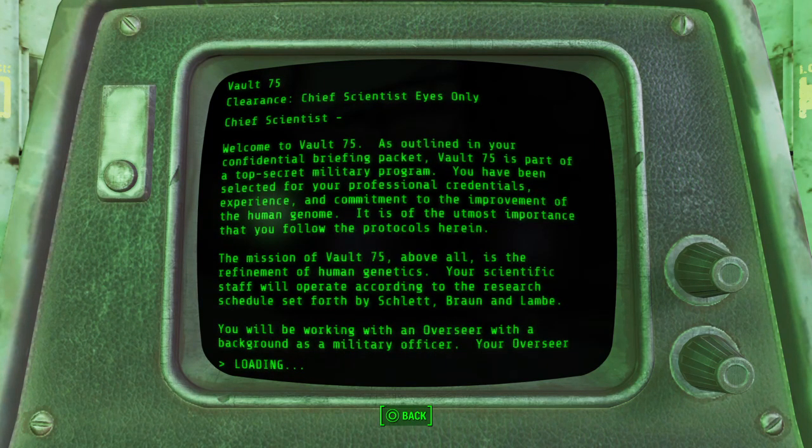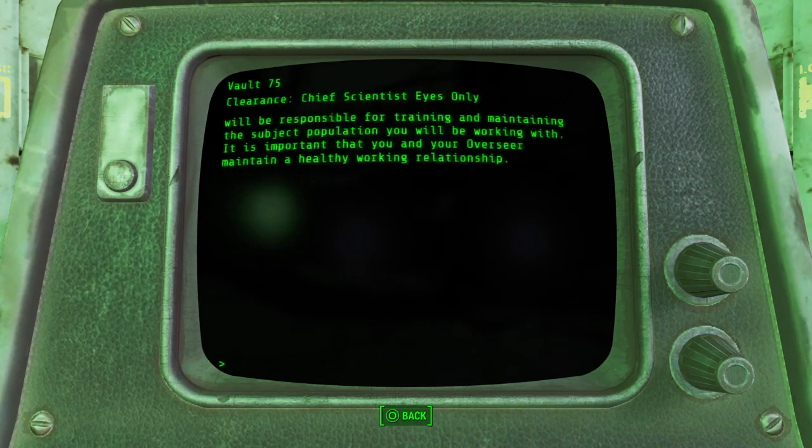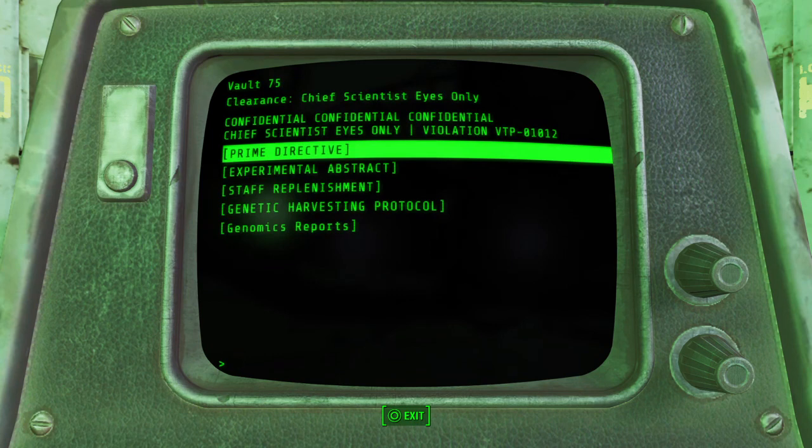Welcome to Vault 75. As outlined in your confidential briefing package, Vault 75 is part of a top secret military program. You have been selected for your professional credentials, experience, and commitment to the improvement of the human genome. Oh god. It is of the utmost importance that you follow the protocols herein. The mission of Vault 75, above all, is the refinement of human genetics. Your scientific staff will operate according to the research schedule set by Skelet, Braun, we know who he is, and Lamb. You will be working with an overseer with a background as a military officer. Your overseer will be responsible for training and maintaining the subject population you'll be working with. It is important that you and your overseer maintain a healthy working relationship.